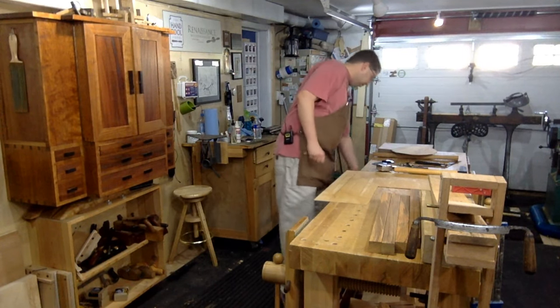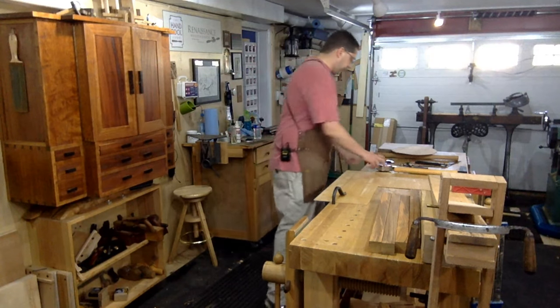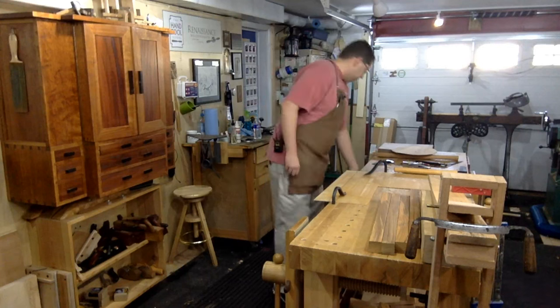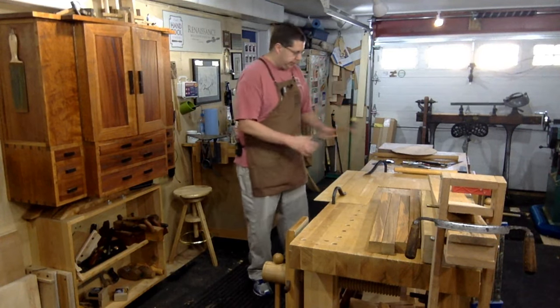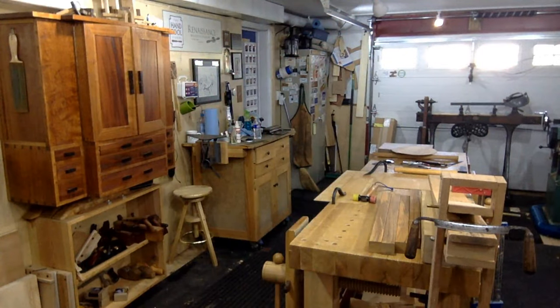You can do this on a piece of paper if you want. I happen to have some 1/8-inch plywood floating around here that I like to use for patterns. So I will go ahead and just rip a 3-inch strip out of that.